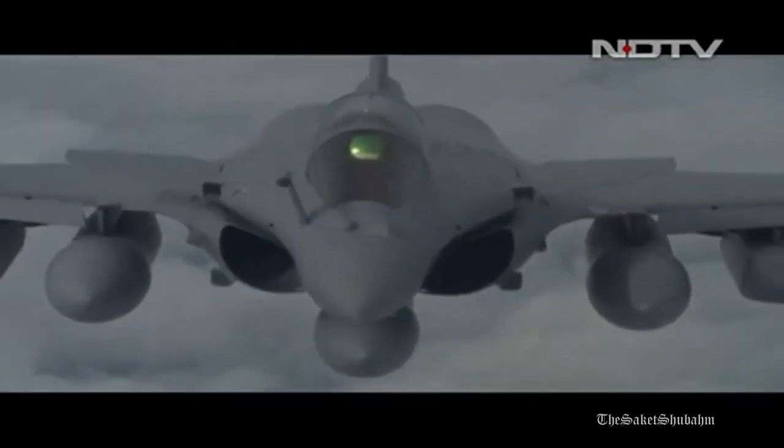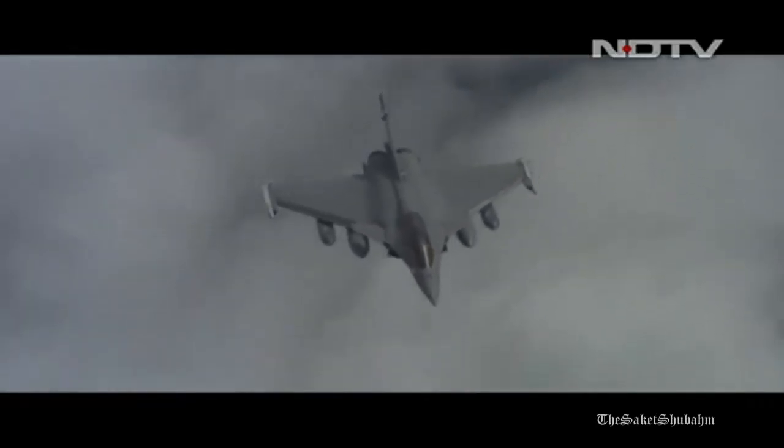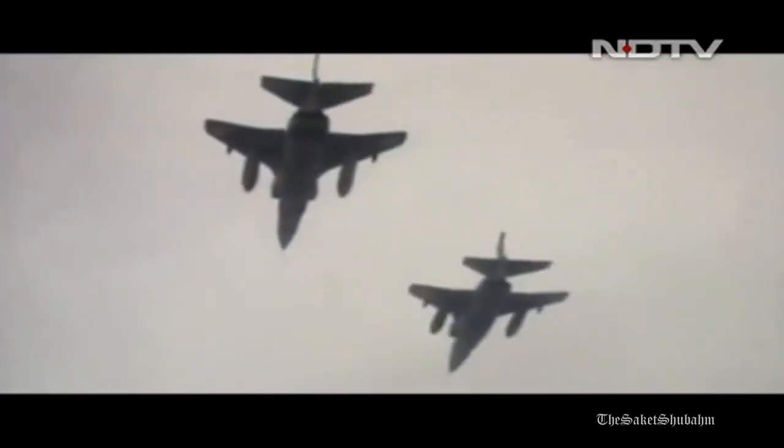For the Indian Air Force, acquiring the Rafale will in a sense be a tryst with the past as well. Dassault has been a partner of the IAF and Navy for decades, providing India not just the Mirage 2000, but also the Ouragan, Alizé and Mystère fighters. All of these fighters have gone to war in Indian colors.